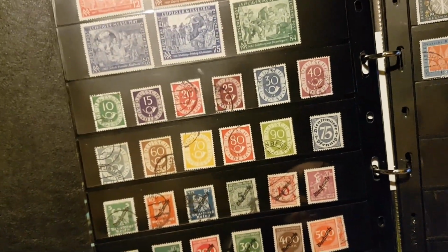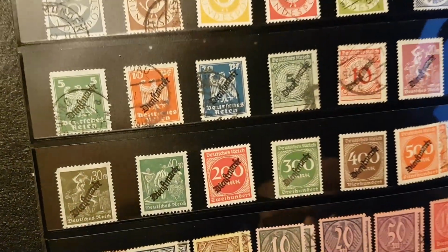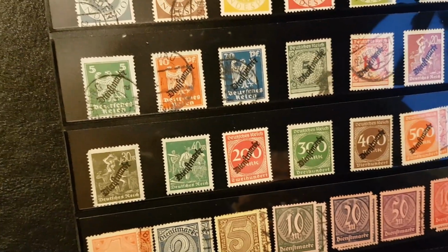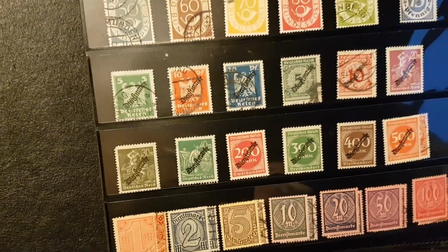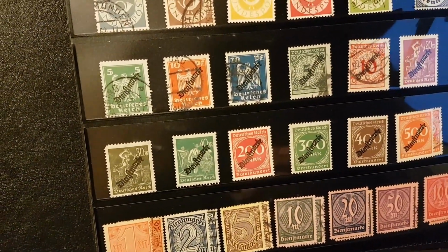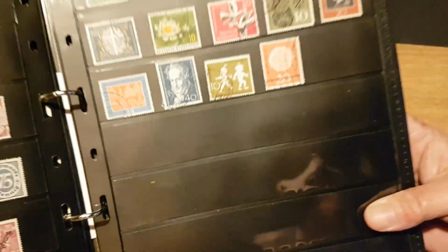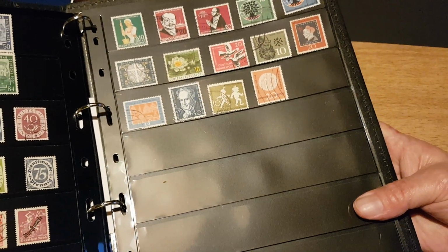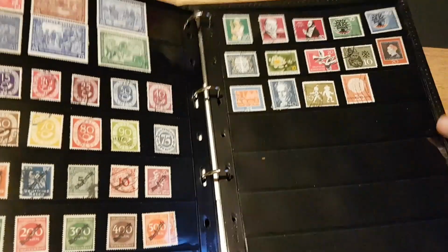And again, not sure what these are at the bottom here. They all have Dienst mark against them. I've not had a chance to look them up in the catalogue, but I intend to do that. And then this last page here, it's just a random smattering of different sets. I think these are just like single stamps from different sets.